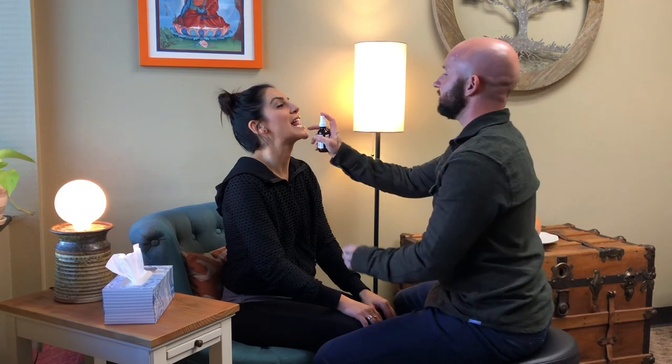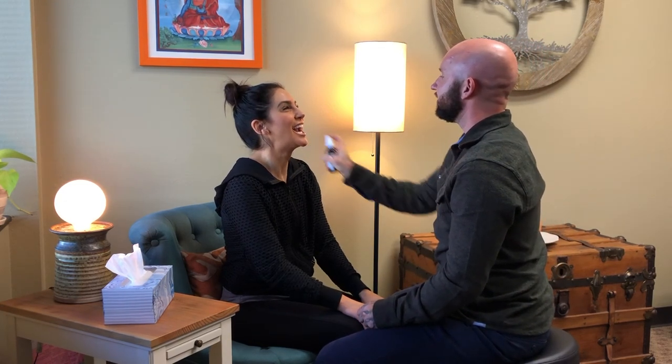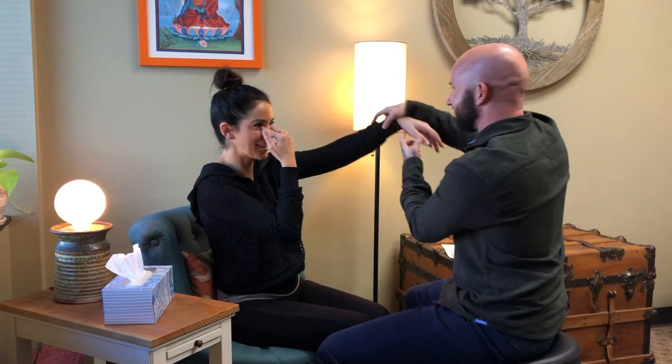So lift up your tongue, pull it back like this. Leave some space there. Relax. Close your mouth, hold it there. Perfect. Hold it there. Swallow. Alright. Hands in. You see how strong that is now?